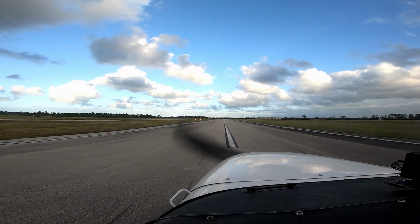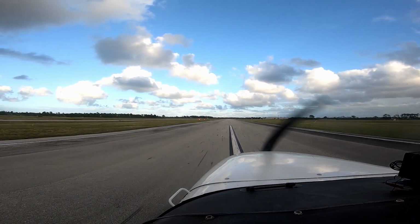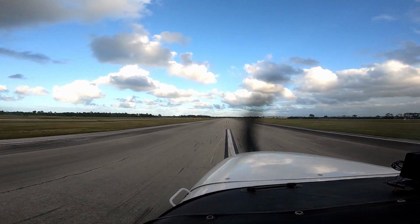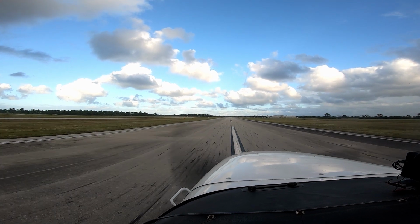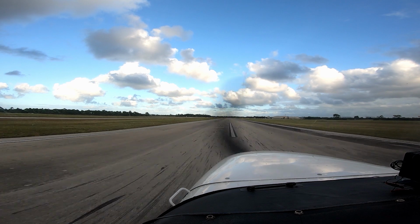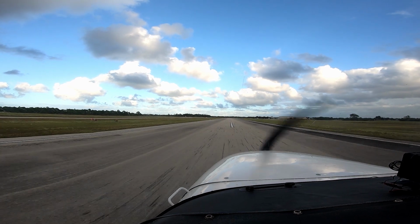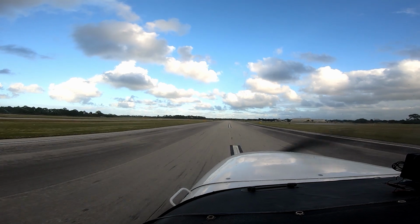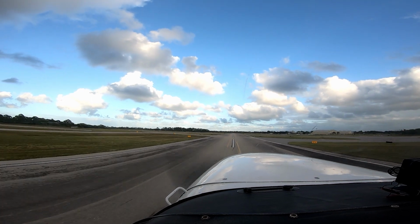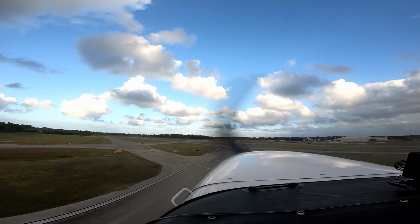Ailerons into the wind. Full power. Engine instruments in the green. Airspeed indicator is alive. 55 knots. Holding the nose down. 65. Rotate. Alright, climb out.